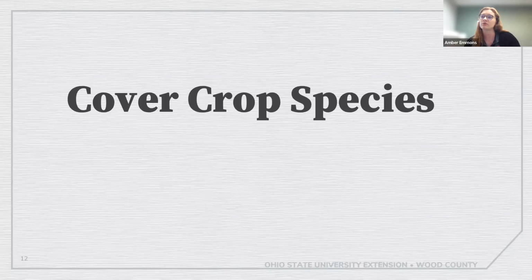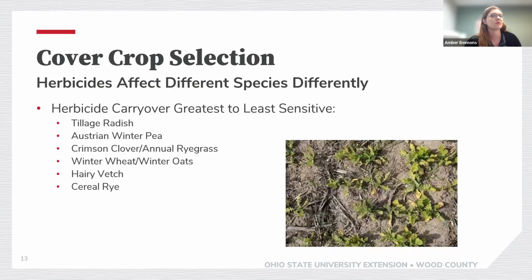Now going on to choosing your cover crops that can have an effect on your herbicide carryover. You've got to have an idea of what you're going to plant in order to know how that herbicide may affect it. So for cover crop selections, different herbicides affect different species differently. Herbicides that control broadleaves typically have an effect, or can have an effect, on broadleaf cover crop species. Same thing with grass herbicides. Grass herbicides can affect grass cover crop species potentially.